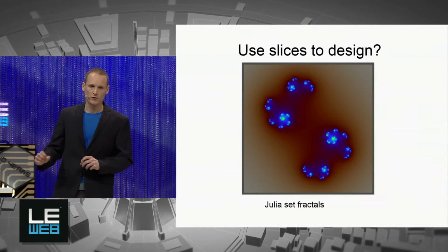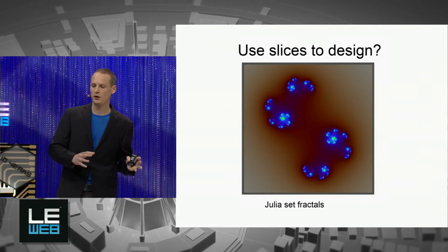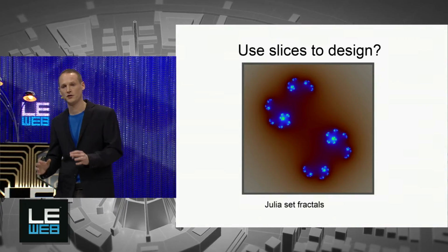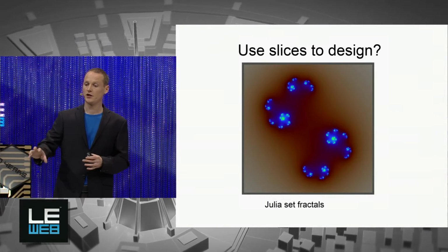I was personally very much inspired by the printing process. So why take a 3D model if you can just take a lot of slices and use this to create your model of your object? So I started out with fractals.